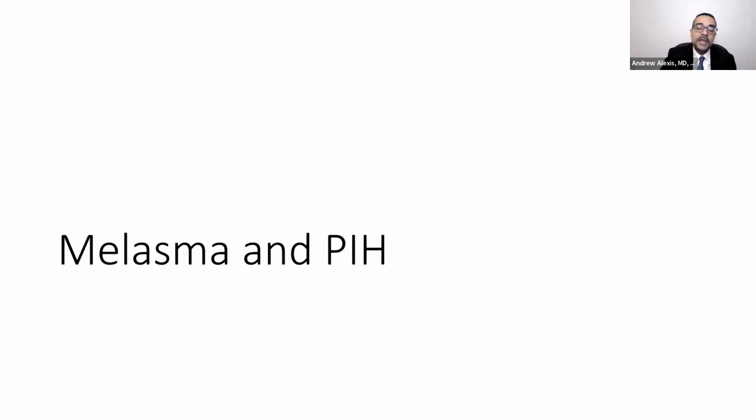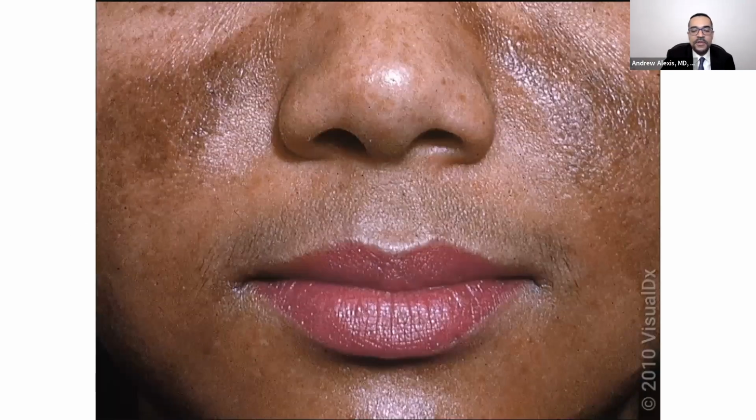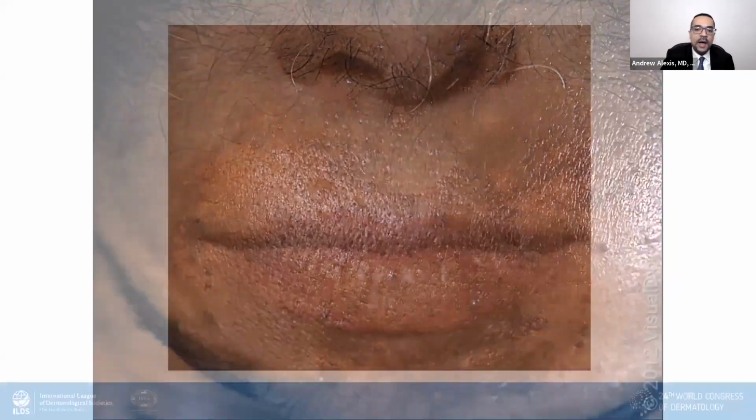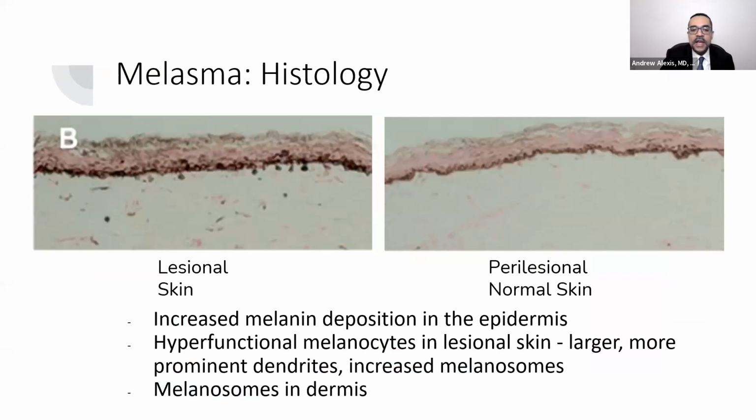Now, what's very exciting is the applications of this technology to treating a real core issue in skin of color, and that's melasma, postinflammatory hyperpigmentation. Briefly, melasma is something that we all recognize here, often symmetrical brown patches on the cheeks. The edges of these patches can sometimes have a feathered-like appearance. The nose is often involved, the forehead, the upper lip. And while it's predominantly in women, we also see it in men less frequently, but it does happen.